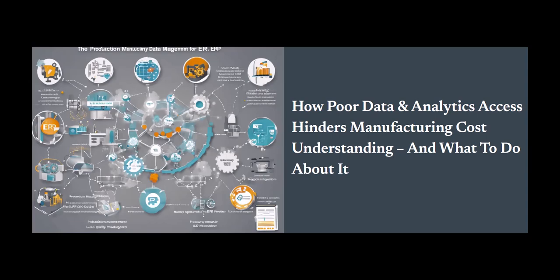Even when organizations manage to access their data, they often face another hurdle, a lack of analytical capability. Many still lean on spreadsheets for cost analysis, which simply can't keep up with today's complex manufacturing environment. These manual tools are limited in their ability to handle the sheer volume and variety of data needed for comprehensive cost analysis. They don't provide the real-time insights that are crucial for effective decision-making.